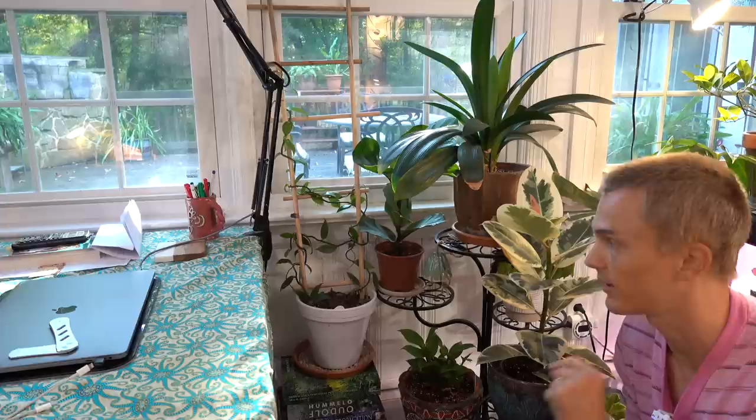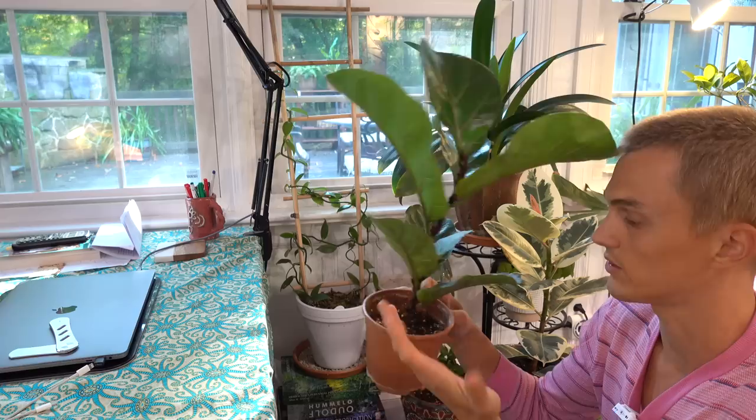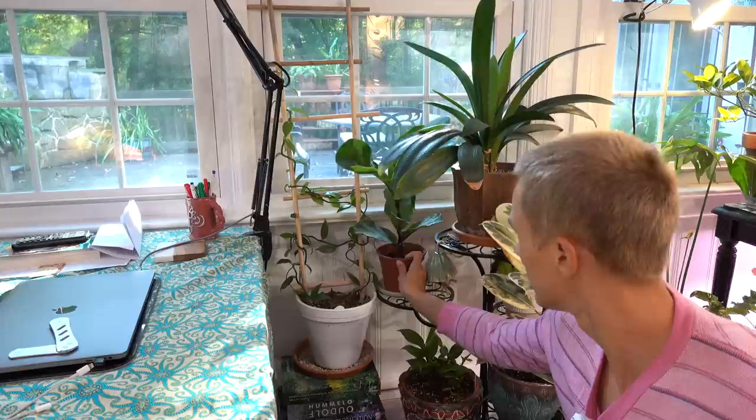Now over here is the fiddleleaf fig that was the result of the air layer from my other fiddleleaf fig. I did the air layer, I chopped it off, and this was the result, and it's doing great. Fiddleleaf figs are not hard to grow. I don't know what the big deal is. They can be a little challenging sometimes.